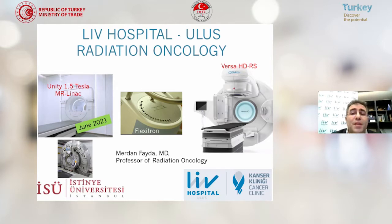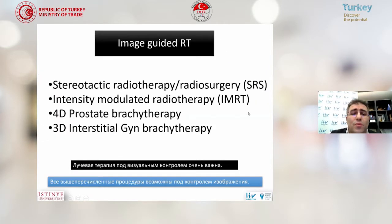We have basically three devices. One is the Versa HD radiosurgery device. Second is the Flexitron system, and the third, very soon, is the Unity 1.5 Tesla MR Linac, which will be the first in Istanbul. This year, we want to start with the MR Linac also.